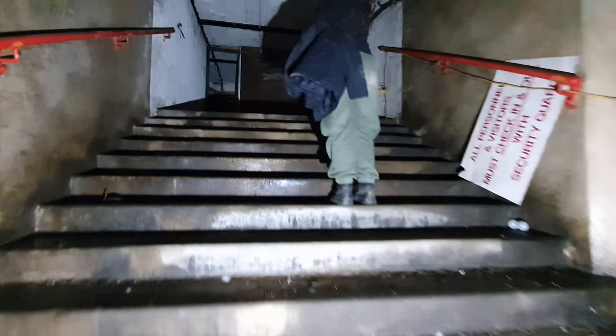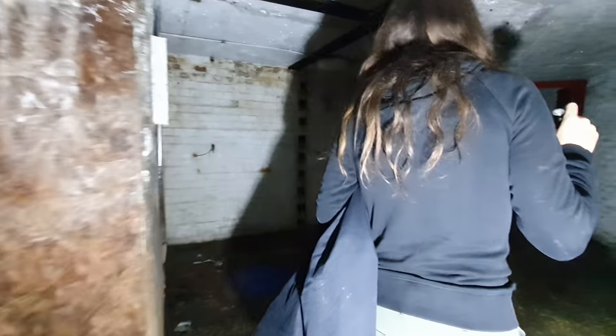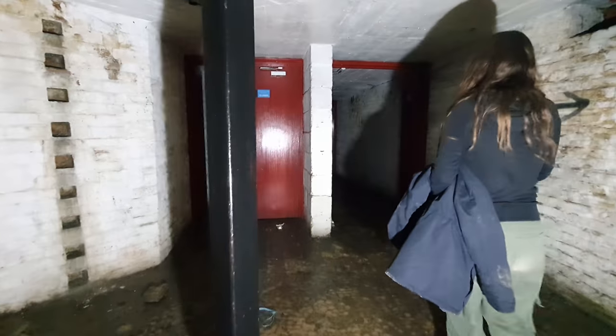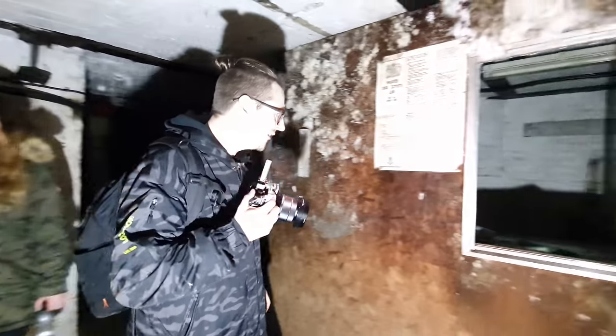Oh, look. Wood. Doesn't it smell like poop? Yeah, it does. Oh, it stinks. Someone's taken a crap up here, man. Oh, look at this. All the health and safety stuff. Yeah, it's like a booth. Little booth. Pay for what? Oh, yeah, what? Yeah. It's not a booth.